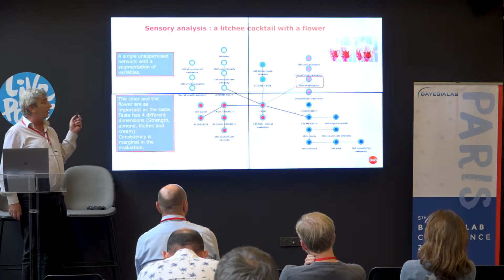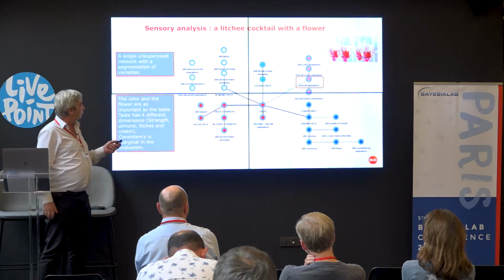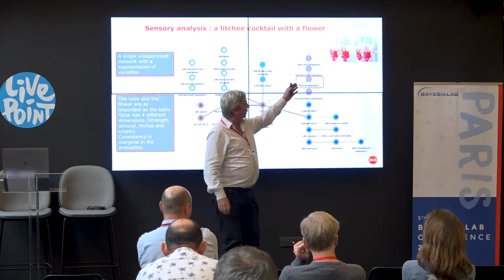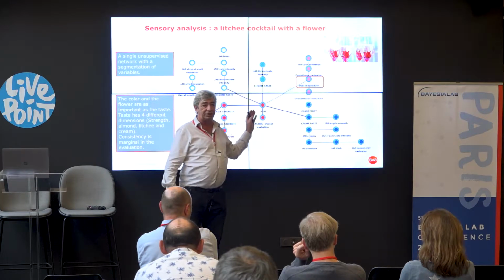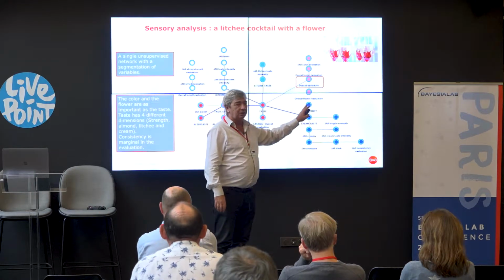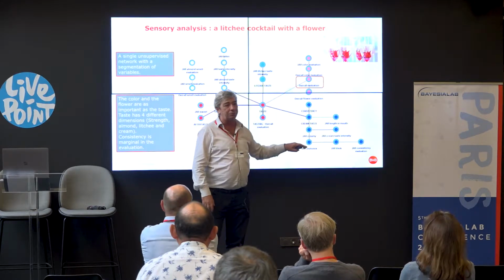The photo is a fake. I can tell you the brand, top 10, with a flower. And what we see very quickly is that the overall evaluation is connected to the color, to the presence of the flower, and the taste, of course. And the consistency, often very important in sensorial analysis, is very far from the global evaluation, and only linked with the cream test.